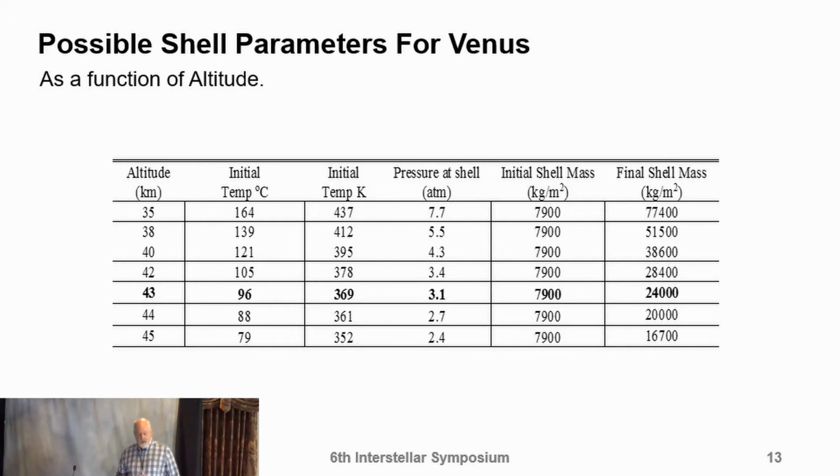So I've been talking about 43 kilometers above the surface. It doesn't have to be 43. You can build it at different altitudes. This column is altitude, this column is temperature. Depending on the altitude you choose, that's the temperature you get. Here's the pressure you get. Again, it's determined by altitude. Again, I'm assuming the initial shell is 1 meter thick steel plate. And in order to get the final stresses to equal out, you have to make sure that the final mass loading is in this column here. So at 43 kilometers, we're looking at about 24 tons per square meter. So, not a tiny shell, it's going to be a fairly massive structure.